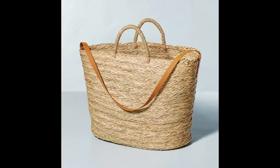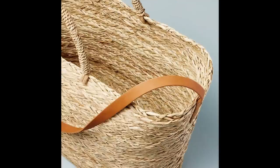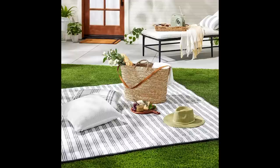I also love the woven picnic tote. We use our tote like that all the time. I think that it's absolutely gorgeous. I love the handles on it. I think that the leather-like material on it is really beautiful. I expect that that will sell out pretty quickly, but for now it is in my cart.